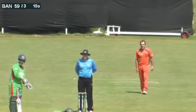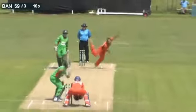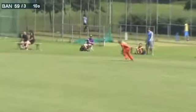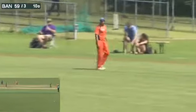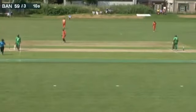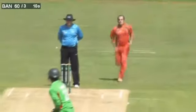So it really is a lovely day here, and a lovely setting with the church in the background. And there's a lovely shot by Mahmudullah. It deserves 4, but actually Bukhari ran round the boundary, anticipated that well on the boundary. You could see from the shape of the shot where it was going to go, and he cut off 3 runs. Boren comes in. Where's he going to bowl this one?